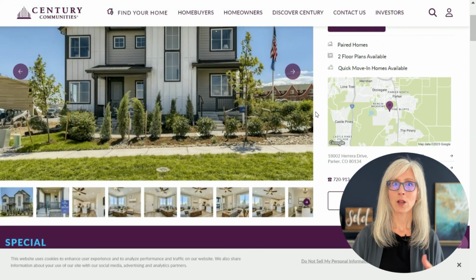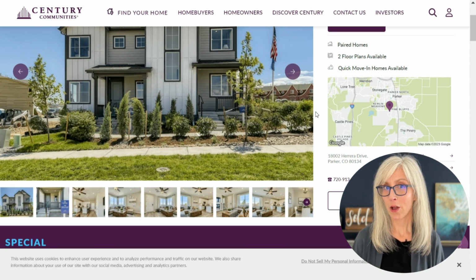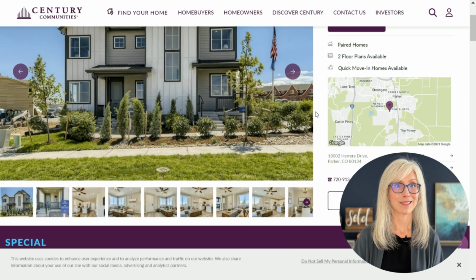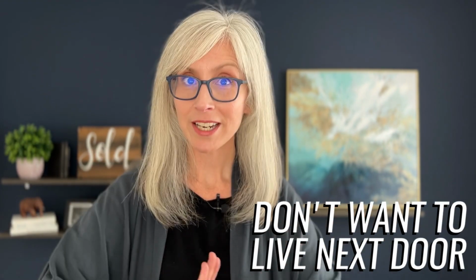All right, so we could be all in with upgrades and design choices at right around the $1 million mark. Also a fantastic option price-wise. Now, in true living together apart fashion, what if you don't want to necessarily live even next door to each other? I have clients who are buying two separate dwellings.